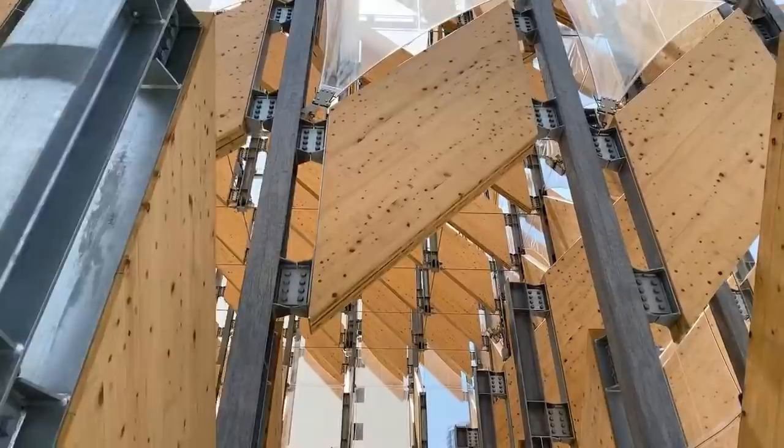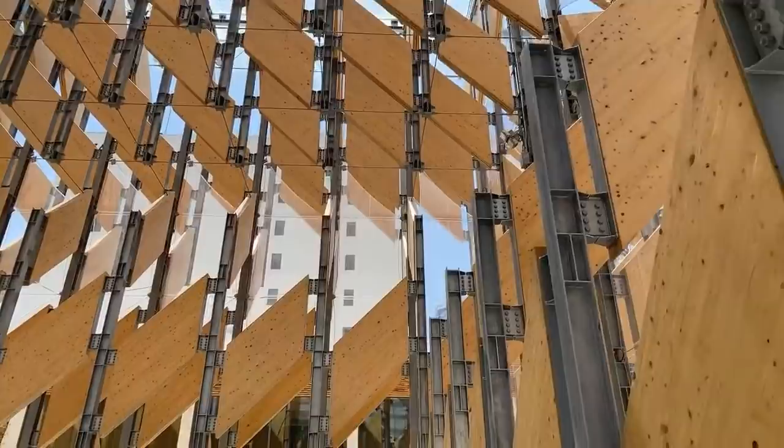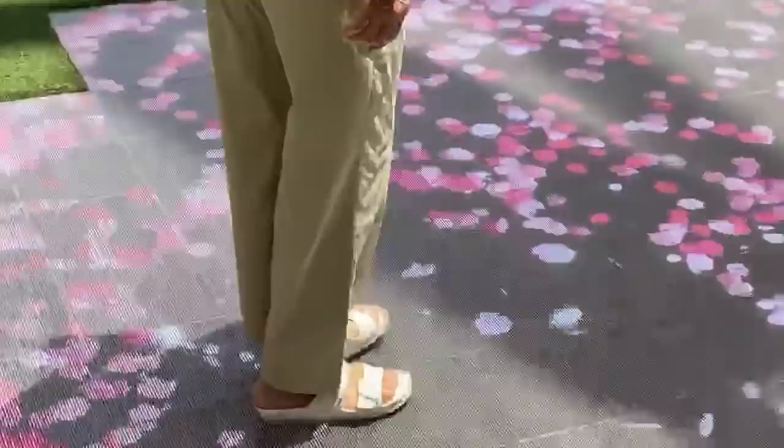I'll take you in really, really nice and slow. Already we could see the wood and smell the wood. Wow, it smells so fresh in here. Wow, look at that. Yeah, this is beautiful. It's projection mapping. Yeah, go jump on it, Kanai, because that's what kids would do. Oh, you're moving those cherry blossoms. Stop it. All right, do it more. That's so cool.